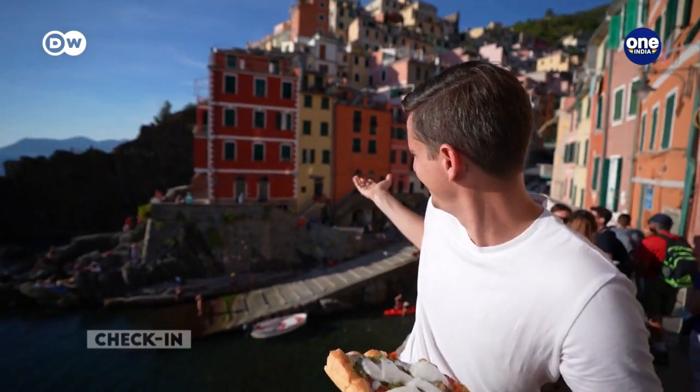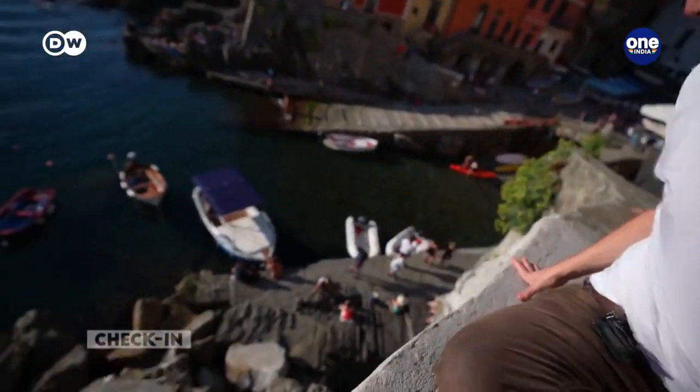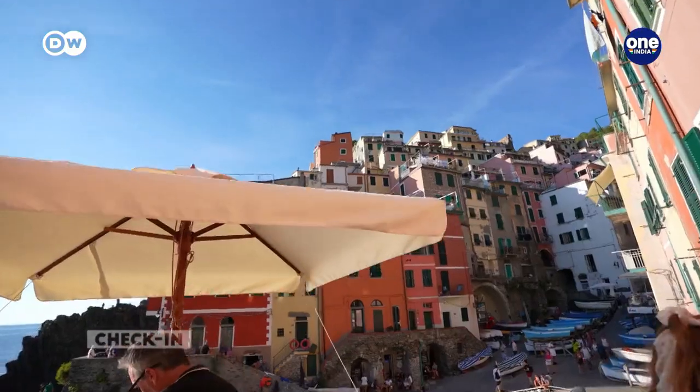Check this out. I'm not even looking at you. I'm just looking at all the buildings. I just now looked down. Oh yeah, don't look down. Holy cow. Okay. It's just rough. Never mind, I take that back. It's a terrifying spot to eat focaccia.